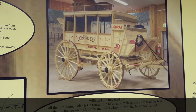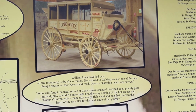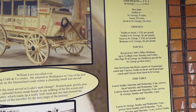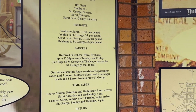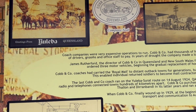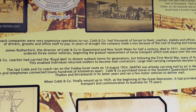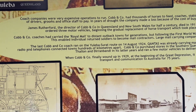And that's the carriage that used to do it, which is the one I've got from visiting Surat. I've got pictures of that. Coach fares, this is really interesting. I will take some pictures of the information and add it on the end of this video.